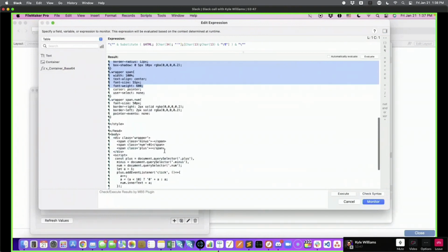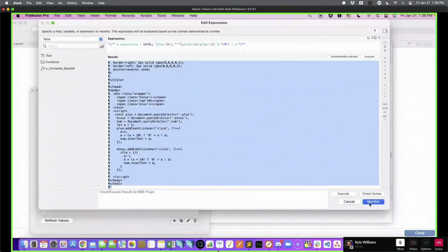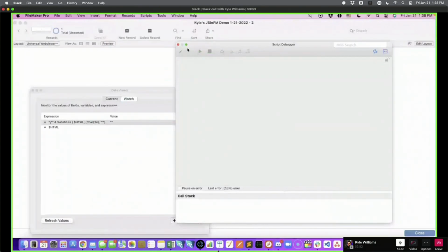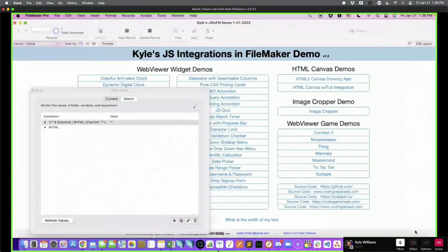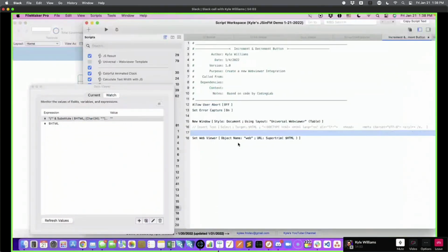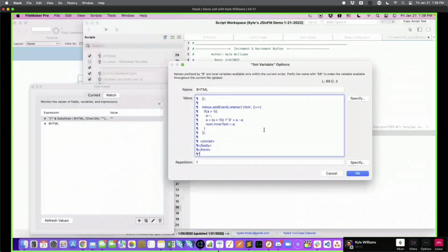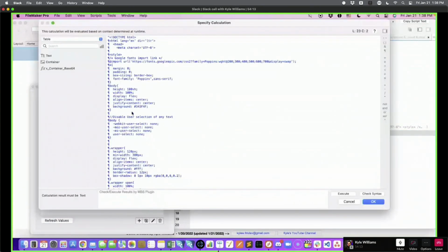So I'm going to select all of that, copy it, and stop the script and close this window here, and we'll bring up the script again. And instead of using the insert text here, we're going to change this into variable HTML, paste all this in here. And for those that weren't here yesterday, I have a special custom function that we can inject right here.